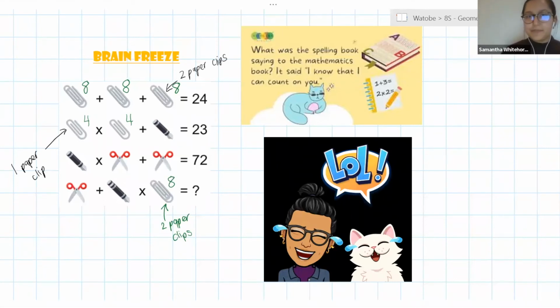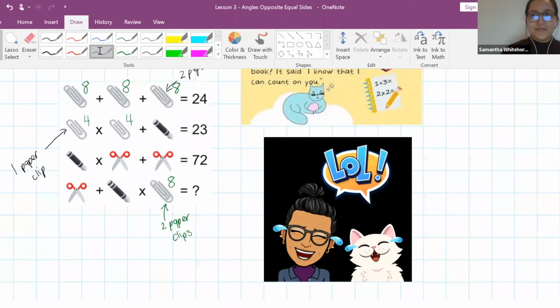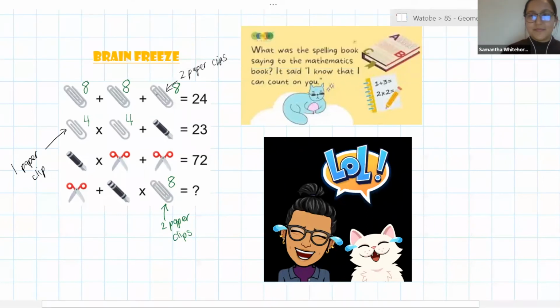Okay, Liema, we are all yours. Okay, ma'am, what I saw is that for the first paper clip, I divided 24 into 3 pieces, so it gave me the answer 8. So 8 plus 8 plus 8 equals 24. Cool. So we've got our paper clips, which is 8. Good. Thank you. Okay, Matlole, we are all yours.